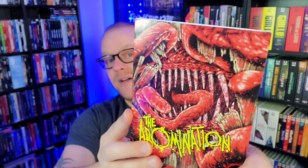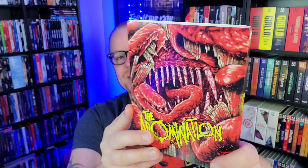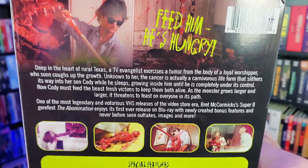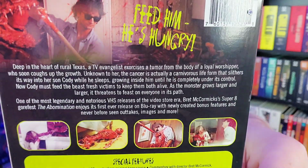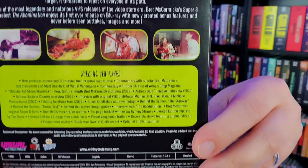But look, let's get into the actual release itself, because this slipcover is freaking awesome. The artwork is incredible. And I know a slipcover doesn't make a bad movie good, but this is awesome packaging. Visual Vengeance definitely puts a lot of work into these releases. And right there, guys, you've got the synopsis, the special features down there at the bottom, which we'll get into, and all the specs. And like I said, this is a new producer supervised SD master from the original tape source that came out, I imagine, back in 1986 when this movie came out.